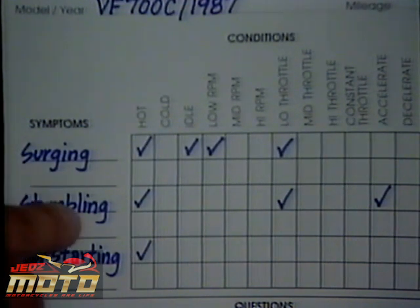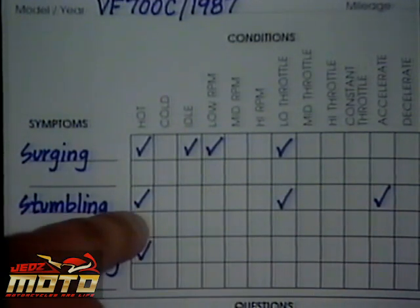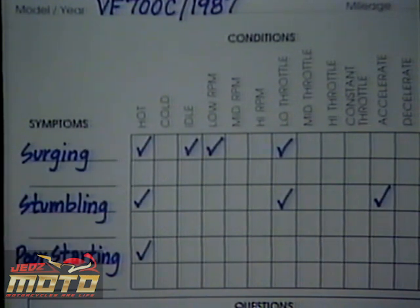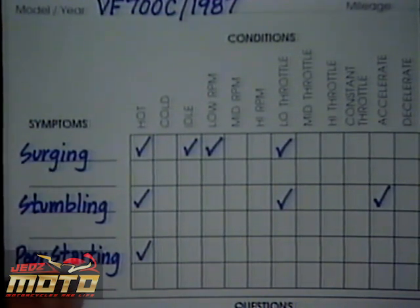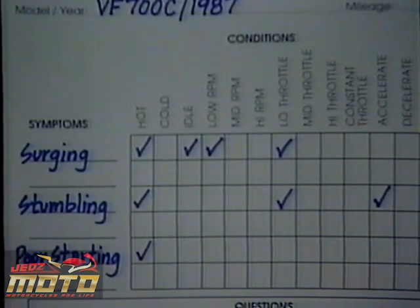The owner reports stumbling when he accelerates from low speeds, but only when the engine is hot. The engine runs well cold, which is usually when the choke is on, and the stumbling only occurs when the engine is hot, after the choke has been turned off. Since the engine runs well as long as the choke is providing extra fuel, the poor performance is probably due to a lack of fuel from the low-speed circuit. The engine is hard to start when hot because the rider doesn't use the choke when the engine is hot. This also indicates a lack of fuel from the low-speed circuit.